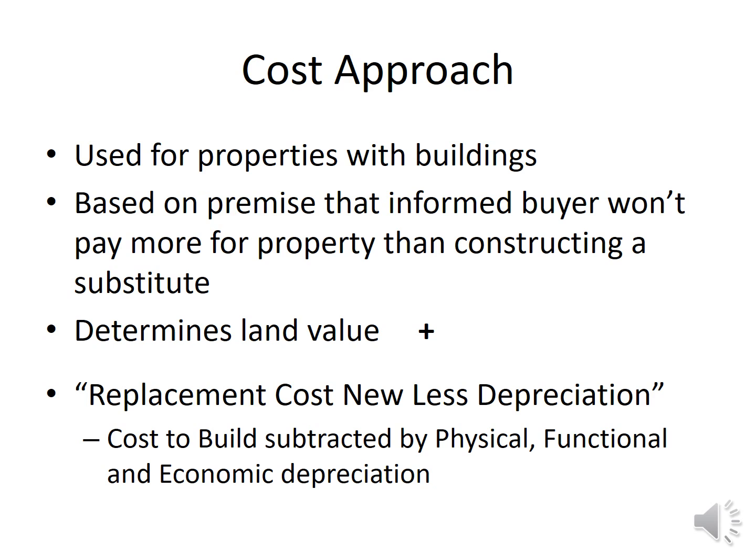The next most commonly used approach for properties with buildings is the cost approach. This is based on the premise that I'm not going to pay you more for what you own than it would cost me to go buy something similar. I mean, that basically creates a ceiling, right? If I could build a new sugar house for $100,000, I'm not going to pay you $125,000 for yours. That doesn't make any sense.